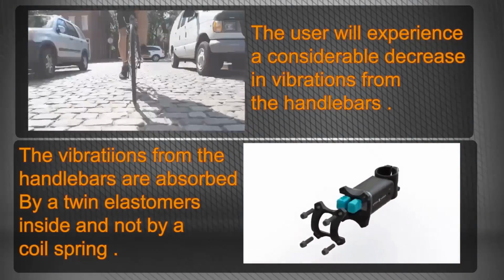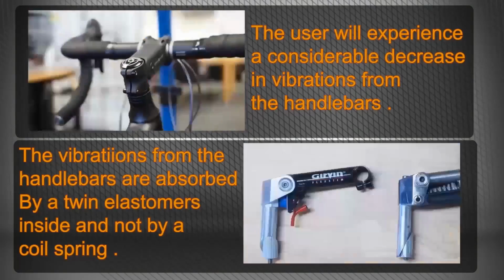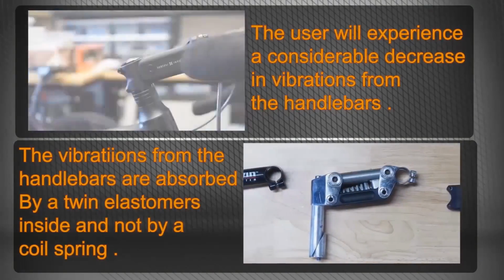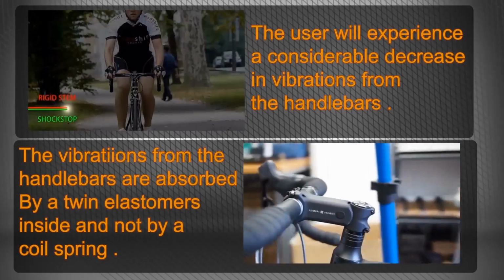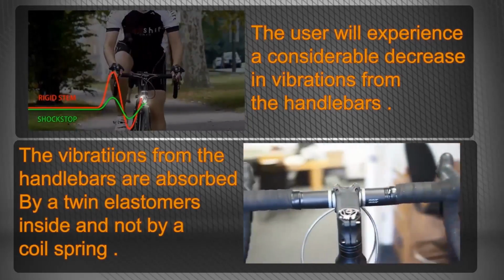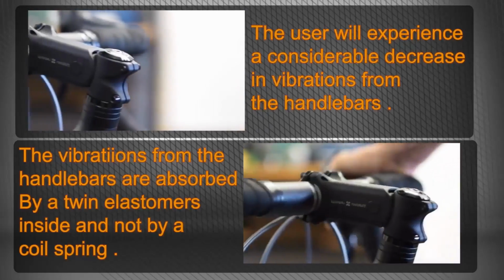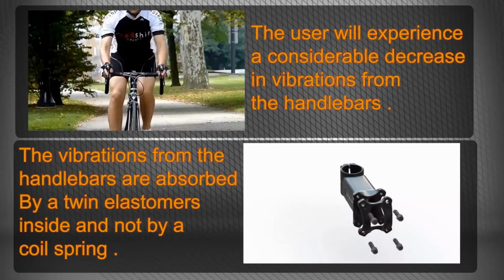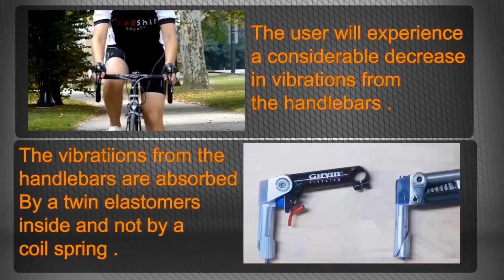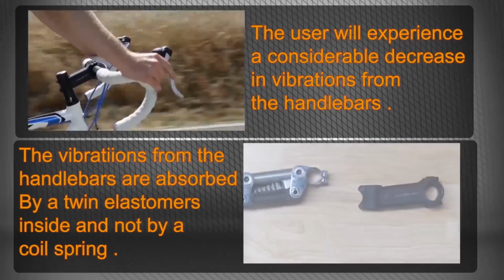This shock absorber bike system is designed the same way as the shockstop seat post, by forcing the handlebars to turn around a rotation axis the same way as the bike saddle. But unlike the shockstop seat post, the suspension is enabled by twin adjustable elastomers absorbing the vibrations, and not a coil spring as in the case of the shockstop seat post.